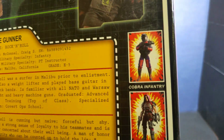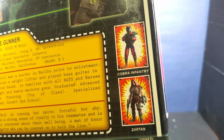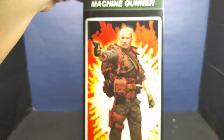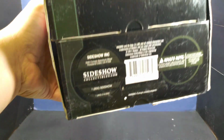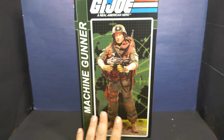this actual wave, which was a Cobra Infantry Viper and Zartan, which I do not have either one because they're very expensive, like I said. And then on the side, another profile of him with the background. On the top, it just has G.I. Joe, and then at the bottom, just Sideshow, seal of authentication, UPC, and legalese. And that's pretty much what you have for the box.